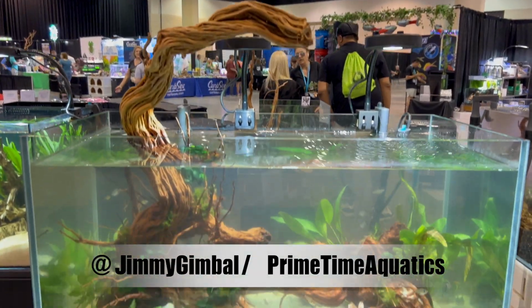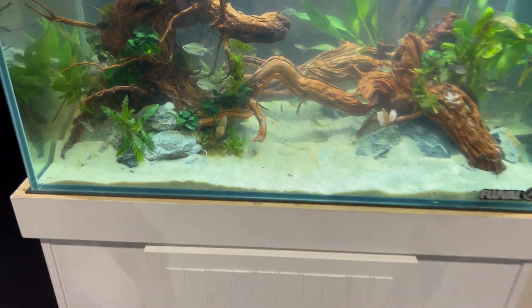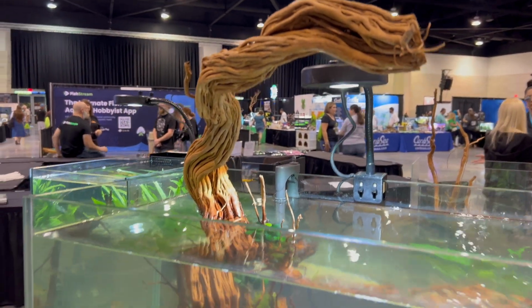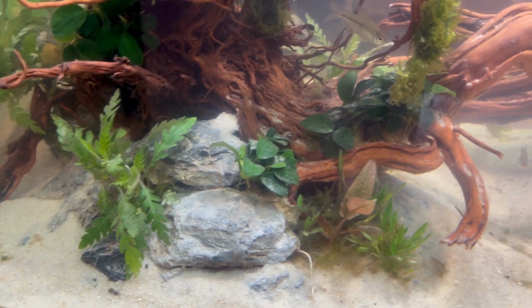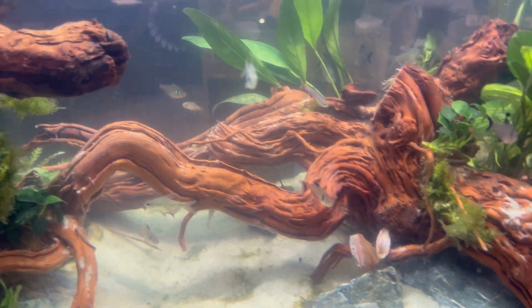Now, if we're talking a piece of driftwood that's totally taking up the centerpiece of a tank, I have to include Mr. Primetime's tank, and this was done with the help of Jimmy Gimbel, who's the best, and he allowed Mr. Primetime to pick that piece of driftwood, and boy, was he proud of himself. He even attempted to get me to fix some of my driftwood in my tank because now he's an aquascaper.